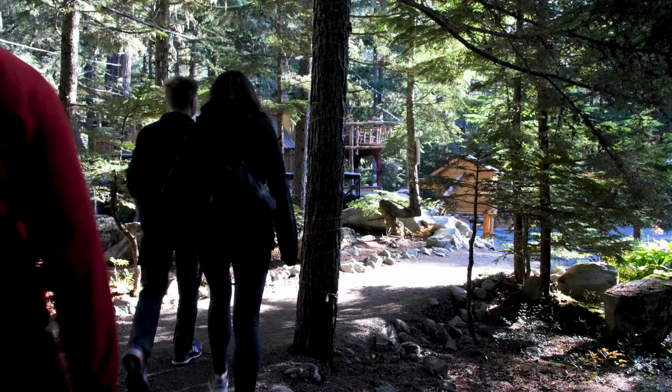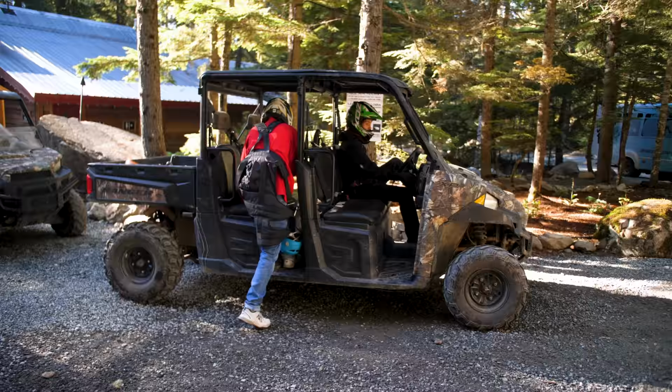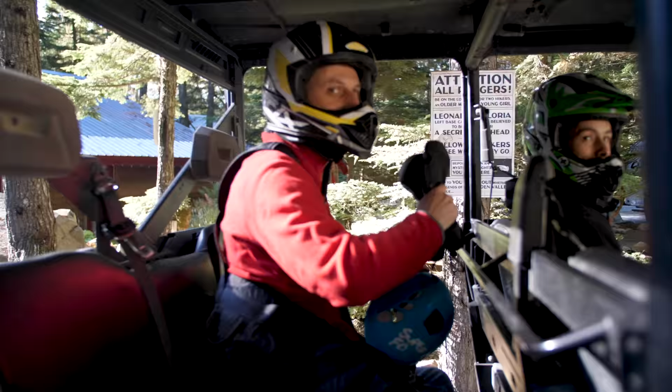Just about to head up to the ziplining in the buggy. You ready?